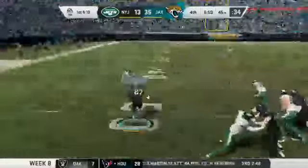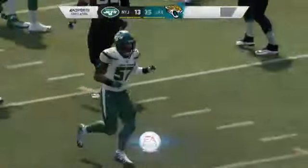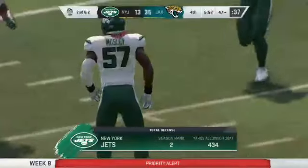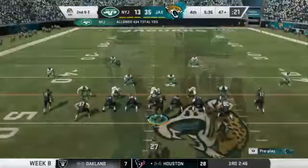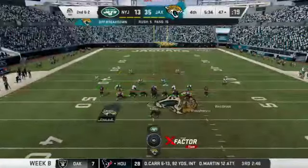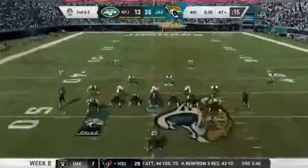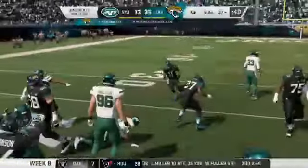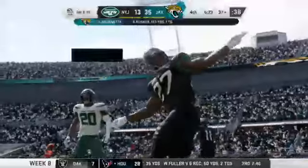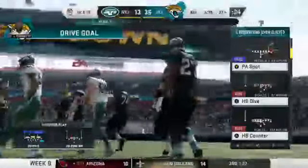Fournette, a first down carry. And he'll take it across midfield down into Jet territory. A good run there on first down, and it'll leave him with a second and two. 8 yards the tally on that first down run. Here's second and two. They'll run it again with Fournette. And he is tackled inside the 40, not quite to the 35. 10 yards there, good enough for a Jags first down.